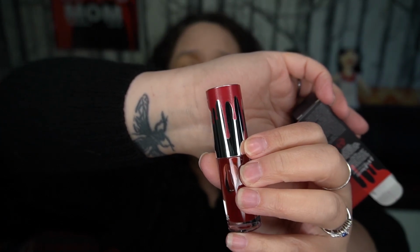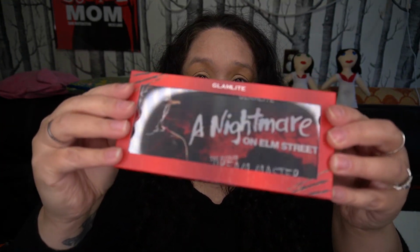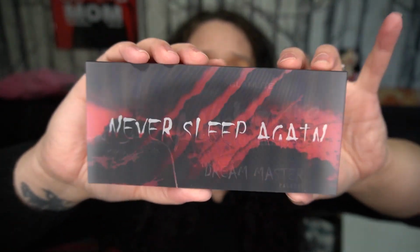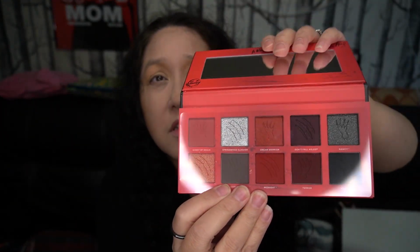That is super cool. It's just red with like the drips there. And it says Glamlite on the bottom and Nightmare on Elm Street here on the top. Well, then we have a palette here. And this is the back. This is the front. Never Sleep Again. And this is the inside. That's gorgeous.